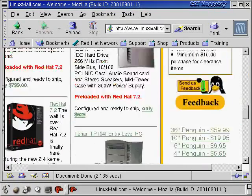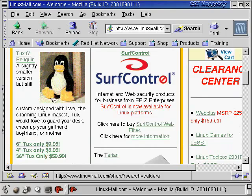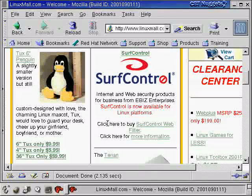Over here, you can see, you know, you can get the actual... Or where is it? Oh, over here. The 36-inch stuffed penguin is more than the Linux distribution. Okay, so that's what they're selling here at the mall. If you want a little stuffed penguin to sit on top of your computer, you're going to pay more for that than you're going to pay for the actual distribution, which is kind of ironic, right?